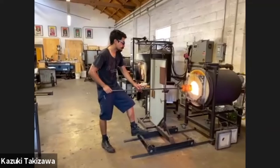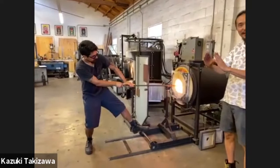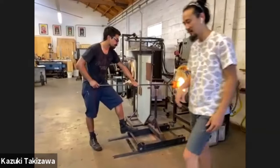He's now heating the tip, because if he heats back here, that's where I made that crisp edge. So if he heats everything, it's going to be round again. So we have to use temperature to our advantage to make the work happen.